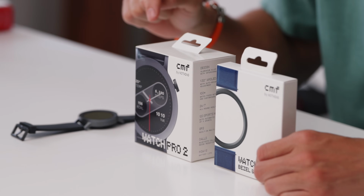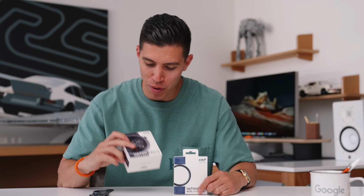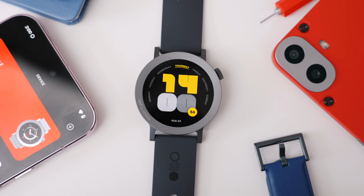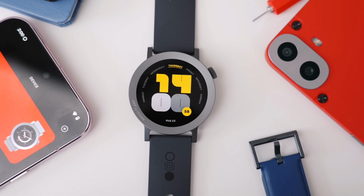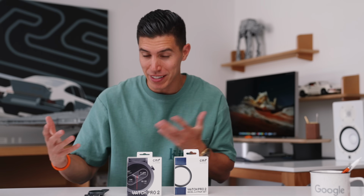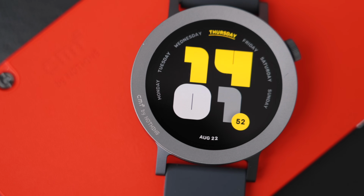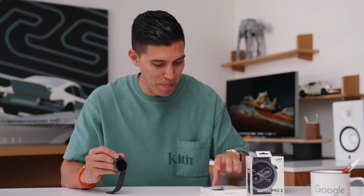So the next item, deal after deal, this is close to that $100 mark, and maybe if you buy all of these extra accessories, you'll get to that price point. So this is the Watch 2 Pro. It's by CMF. They're kind of like a subdivision of Nothing Phones. They create devices that are very modular. So if you haven't seen one of their smartphones, awesome value for like $300, $350. Their Watch 2 Pro comes in at $69 or $70, so it's underneath that $100 mark.